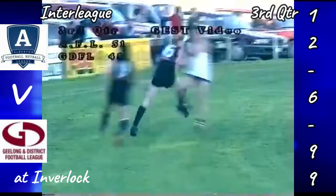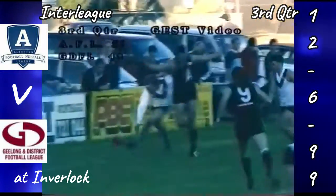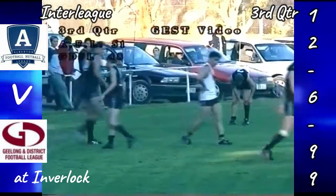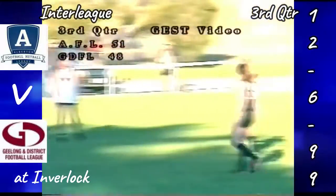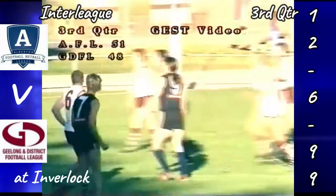They're outnumbered 2-1. That's picked up by Pavey. Pavey sees the lead there. Well, not paid by the umpire, and probably looked a clear mark to me. I think he called play on, touched off the boot, and Brown took the ball and took a few slow steps, thinking he'd marked the ball, and got tackled and pushed over the boundary line. So ball thrown in at half forward flank for the Alberton Footy League.